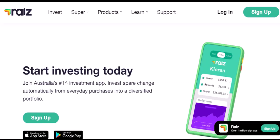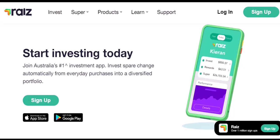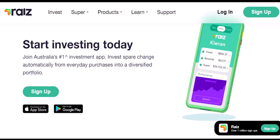Tiny steps, big impact. Raiz lets you start small, with a minimum deposit of just $5. That's right, a cup of coffee can be your springboard into the world of investing. Automated savings. We all have good intentions, but life gets busy. Raiz allows you to set up automatic deposits, so you can invest consistently without even thinking about it.